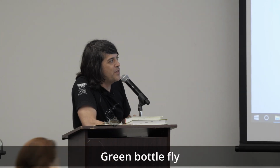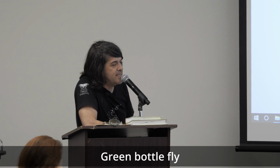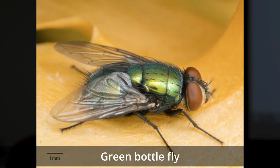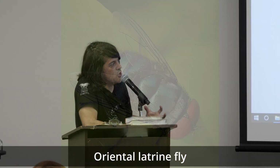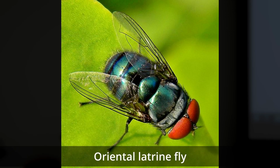A lot of the flies that you think of as landing on dead stuff and then landing on your sandwich also eat nectar and pollen, like the green bottle or blowfly. Next slide, please. There's another blowfly that's very common in this area, and you notice that the eyes are so big that they run into each other right here. This is the oriental latrine fly. I don't know how I feel about one of the words in that name. We need to come up with a better name for that.